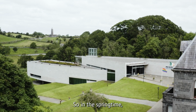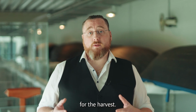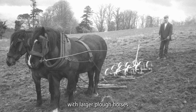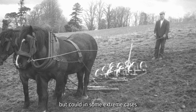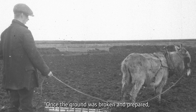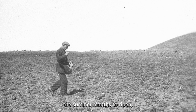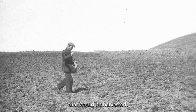So in the springtime, along with the cutting of the turf, farmers also would prepare the land for the harvest. This involved the ploughing and harrowing of the ground. This was generally done with larger plough horses like Shires or Belgian drafts, but could in some extreme cases be done by a donkey. Once the ground was broken and prepared, they would then spread the seed of the harvest. This was left over the summer months to ripen and eventually become the crop that would be harvested.